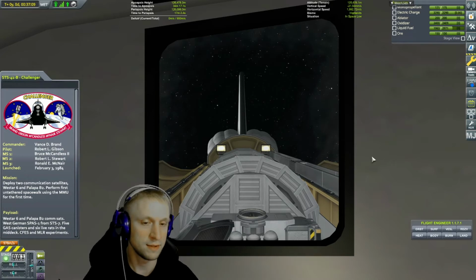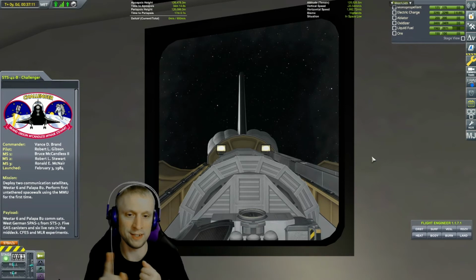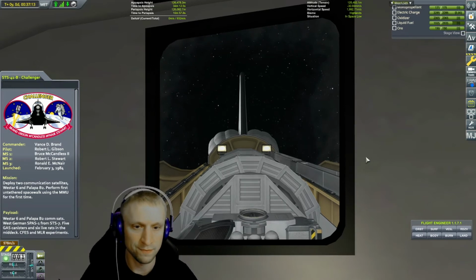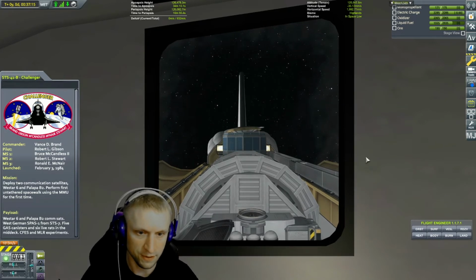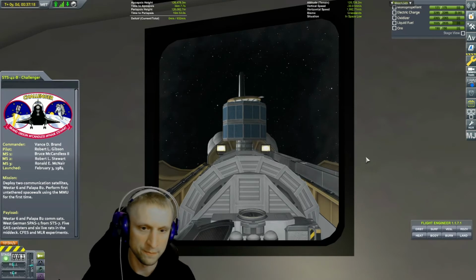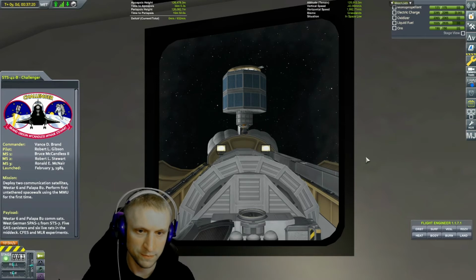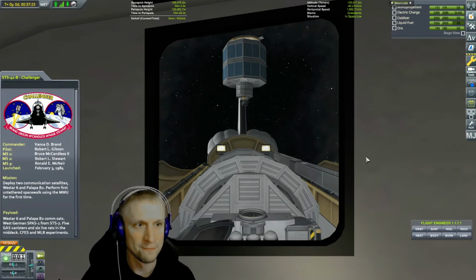I forgot I made the times on these a little bit long because the spin takes a little bit before it gets going and then it stabilizes because it gets a little shaky, getting over 0 to 100%. And that one didn't spin either. All right. Palapa B2 deployed. Just imagine that spinning in your head. It would look a lot cooler if it was spinning, but it's not.